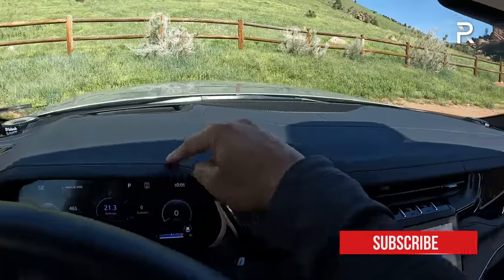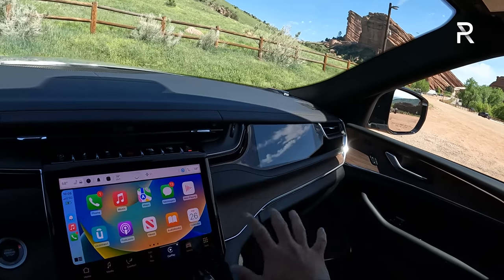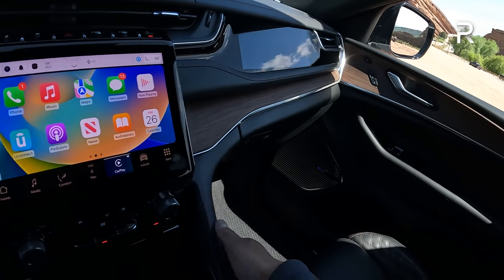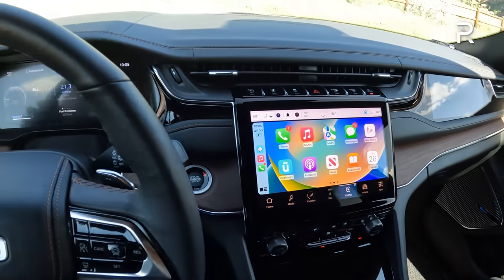And in terms of the materials, you can see beautiful soft touch leather with real stitching on the entire portion of the dash. It's even right here, more of that beautiful American walnut trim. This right here, sadly, is a hard touch plastic area, but what do you expect? This isn't a full-on luxury brand.